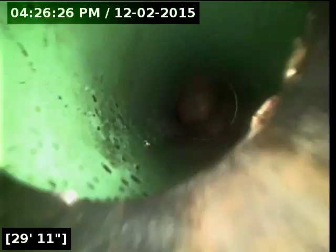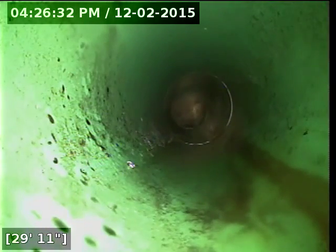I'm going to go ahead and reel back here to the transition to PVC pipe and see where this is located at. That PVC pipe does look like it's shifted a little bit by an inch or so. And if it continues to shift or that joint separates too much, you could get roots coming through there.